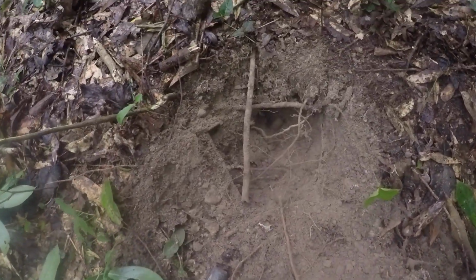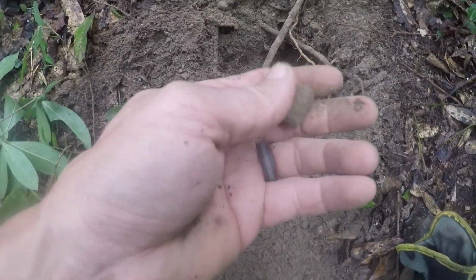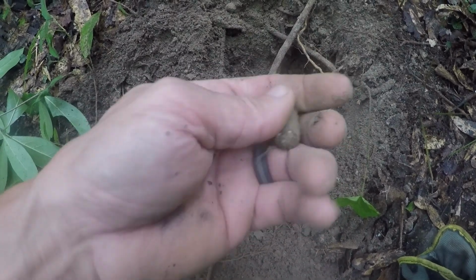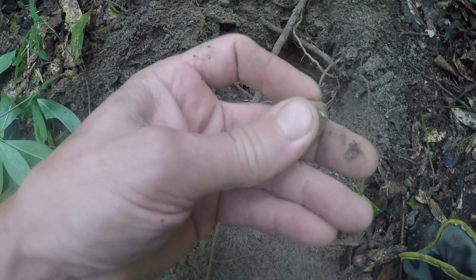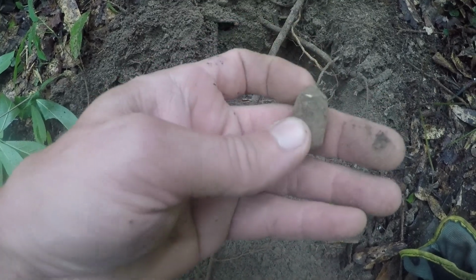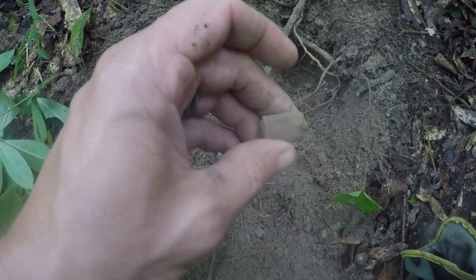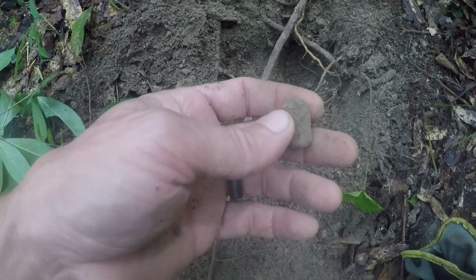And I got my first good target with the GPX down in the hole here. I don't know if you can see that, but I just got a hard rammed mini ball. Maybe there were two of them in there. I don't know where that barrel was really fouled, but you can see that really distinct hard ramming pressure mark from the ramrod on that bullet. Other than that, it's not too deformed, so that's a good find. We'll take that and keep going.